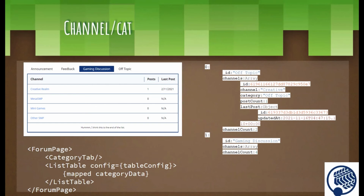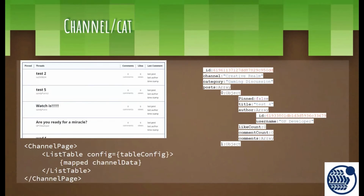When this is generated, the user can see how many posts are stored in this channel and what the latest one is, and they can click on the title to go to the channel that they want to look at. Next page, please. All right. So once the user goes into the channel page, very similar things happen as well. The channel page will initiate an HTTP request to the backend server, passing in the channel ID of this channel, and then the backend server will take this ID and find the correct document in the database.